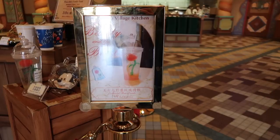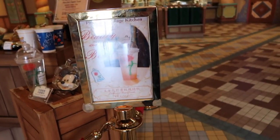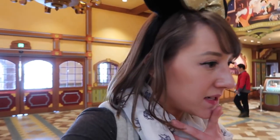I popped into Pinocchio's Village Kitchen because I realised it's the only restaurant that I haven't been to, and they seem to have a drink which I might have to get. It's called the Beauty and the Beast Enchanted Rose drink. I have no idea where I get it. But this is another one of those restaurants which has different stations.